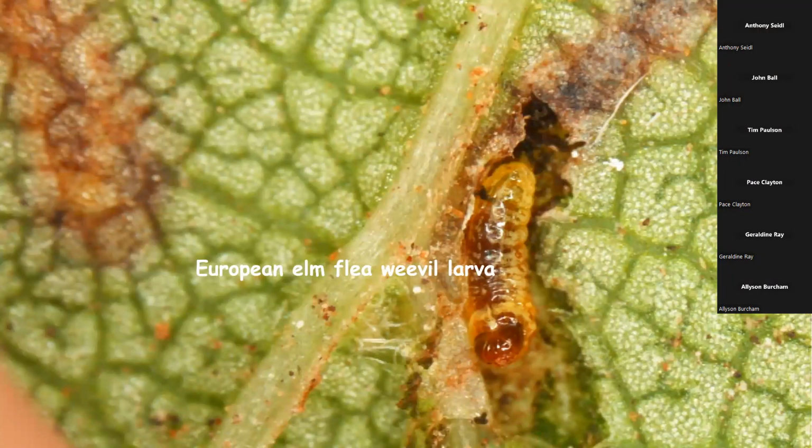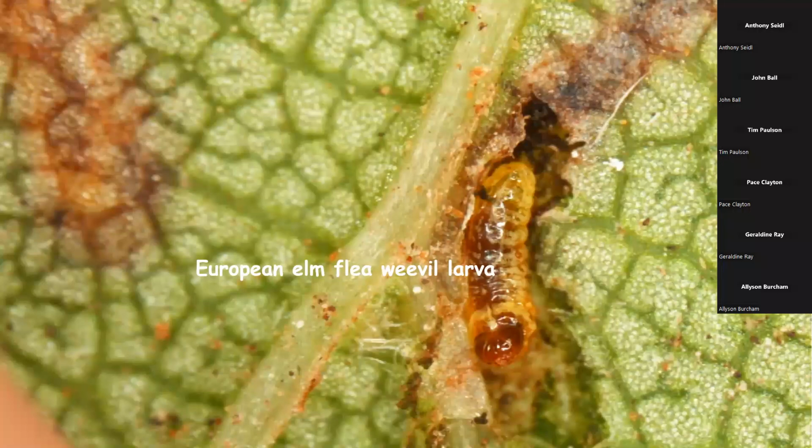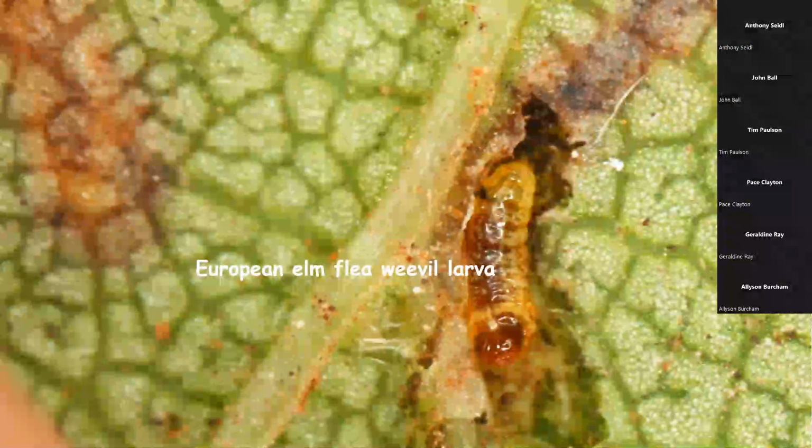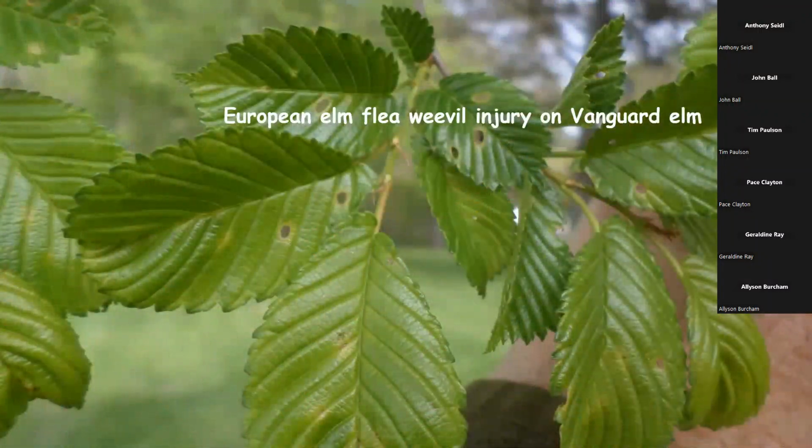Now, the problem with this is that if it's inside the leaf, most of the pesticides are not going to get to it. And that's why one of the treatments for the European elm flea weevil is injecting trees with a systemic product, and there are a number of them out there. The chemical will be taken up into the leaves, will kill the adults as they're feeding on leaves, but also will kill any larvae. But merely just spraying the leaves isn't going to do a lot when they're in the larval stage.